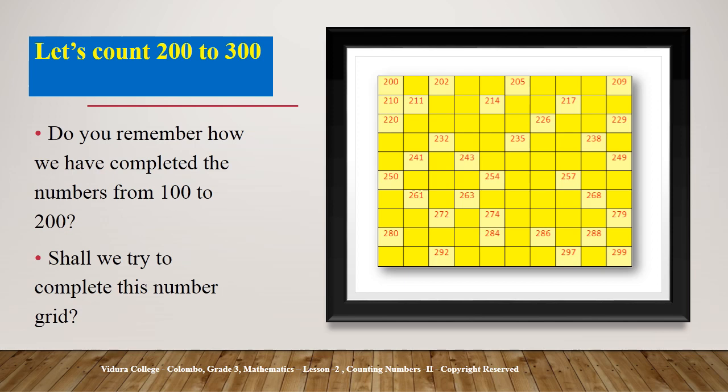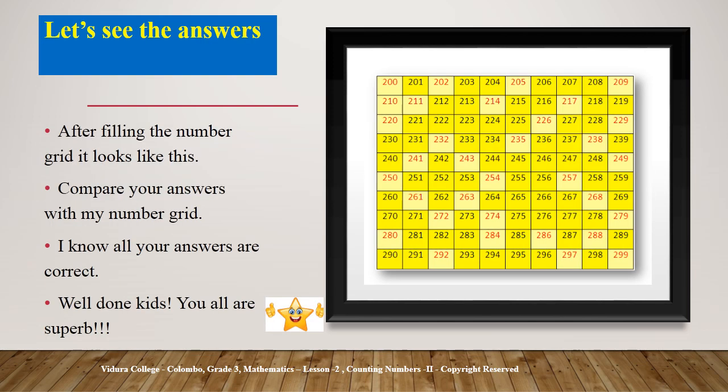Can you fill this alone? Let's see who's going to take the challenge. Okay, let's see the answers. Compare your number grid with my number grid and check whether your answers are correct. Well done. I know all of my kids are very smart.